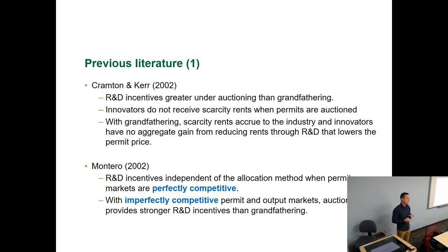Okay, so just a couple slides on the literature, a couple slides on the model, and then let me tell you about the experiment, which is the fun part, in my view.